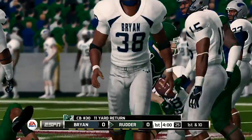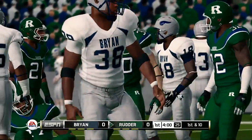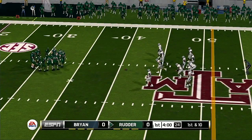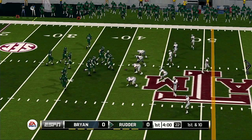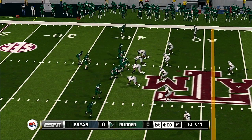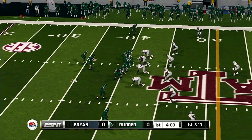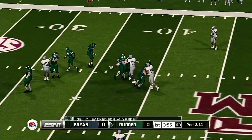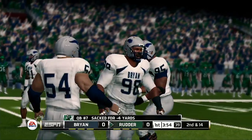They'll bring him down at the 41-yard line. Now the offense gets ready to take their first crack at it. Watch down, and he's going to get sacked.